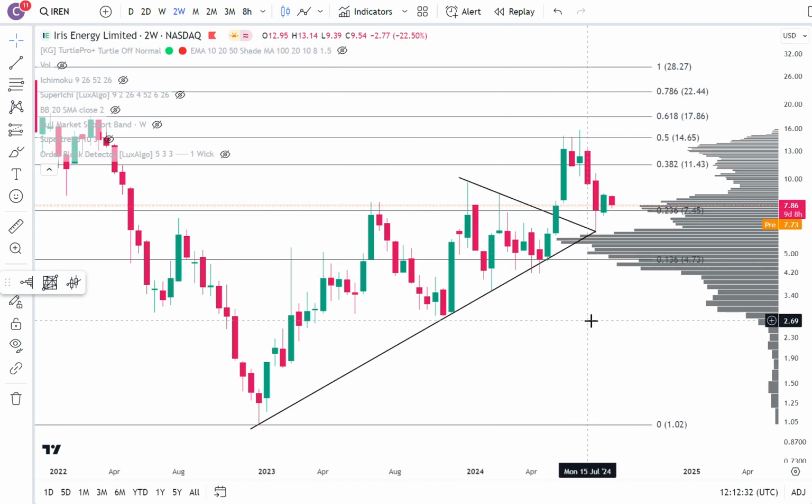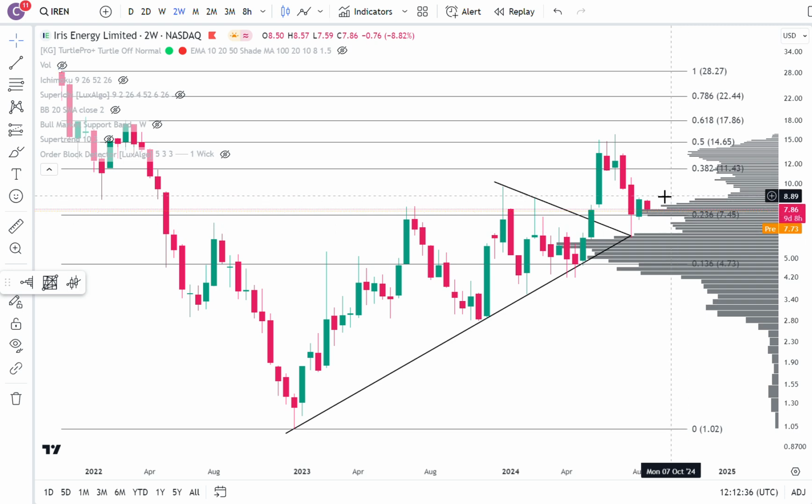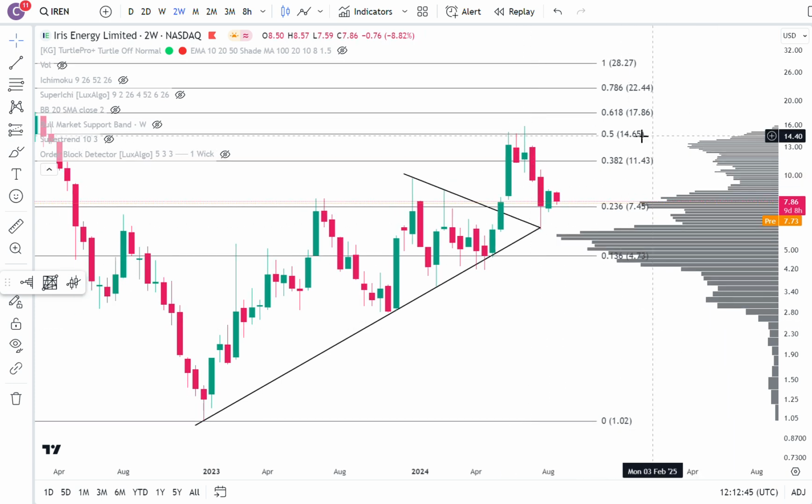IREN had a beautiful back test of this symmetrical triangle, best viewed here on the 2-week chart. It also back tested the volume shelf over here, and is also back testing this volume shelf up here, right? So we're able to find some support around the $7.5 to $8 range. Probably going to gravitate back up towards like $12 or $11.5, somewhere around there.